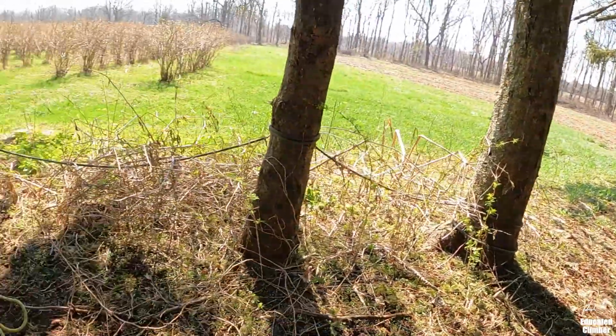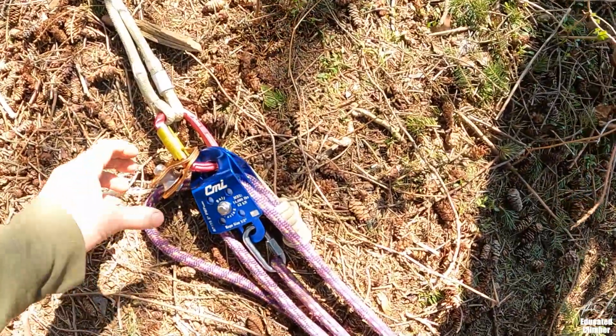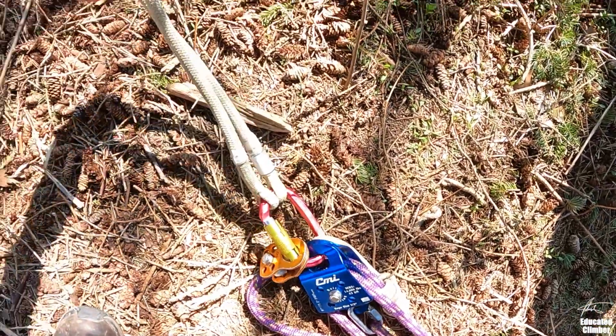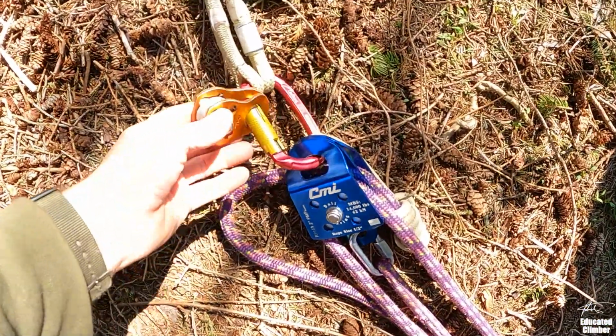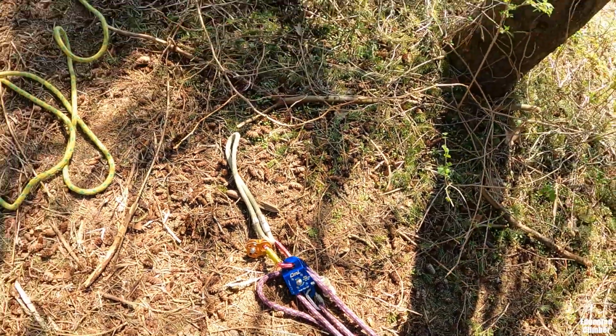But usually when I'm using a 5-to-1, I'm going to fully extend it before I get started. Okay, so there's one more thing that I wanted to mention for gear on a 5-to-1. I said that we need a prusik cord on the end to attach to the load line. The last thing that I like to use is a micro pulley, and I'll show you why.